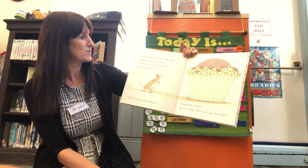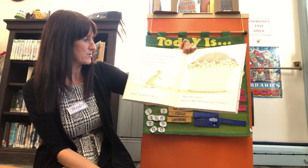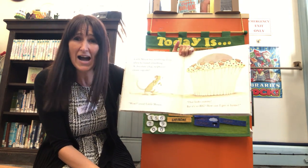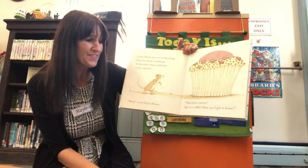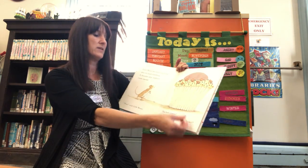Little Mouse was scurrying along when he found something, a chocolate chip raspberry cream cupcake. Wow, cried Little Mouse. That looks yummy, but it's so big. How will I ever get it home?